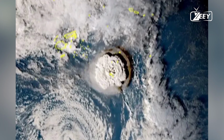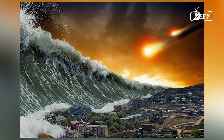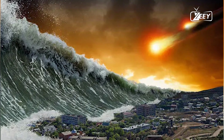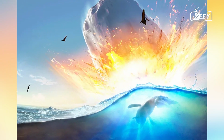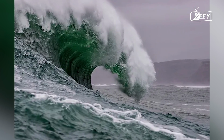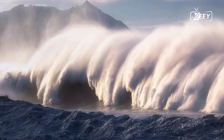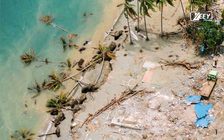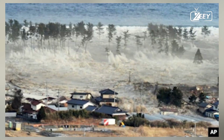Once generated, tsunamis travel across the ocean as a series of waves known as wave trains. Unlike regular ocean waves, tsunamis have long wavelengths, often exceeding 100 kilometers. This characteristic allows them to travel across deep ocean waters with minimal energy loss. The waves may be imperceptible on the ocean's surface, making them difficult to detect by ships or satellites. It is only as they approach shallower coastal waters that their true power becomes evident.